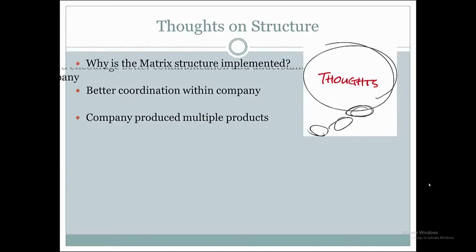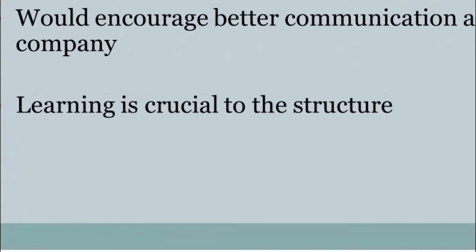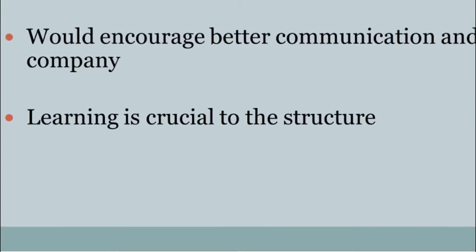Both companies also saw that this structure would encourage better communication and understanding of the company. The t-shirt company also saw that this structure would help facilitate more ideas and innovation for their t-shirt designs. But overall, the crucial part to this structure that both companies saw was learning. They needed to learn how to talk to the various departments, and they needed to know what department to talk to for which ideas and solutions they had.